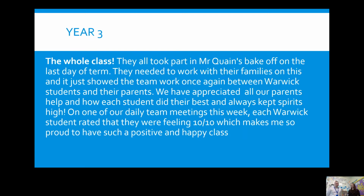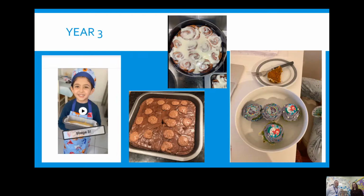And I know that Miss Sadowitz did some baking herself as part of this bake-off. She brought that in for some of the children in the community classroom. And Miss Sadowitz is really proud of the effort that went in from all families in year 3. So well done to you, year 3. And we have some examples here, which made me feel extremely hungry when they look delicious.